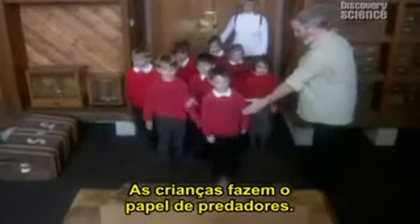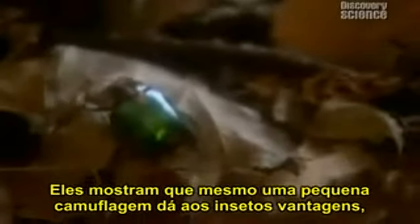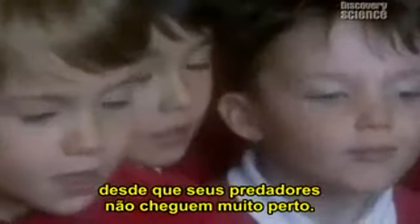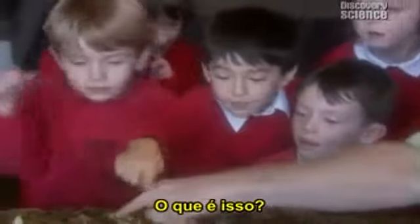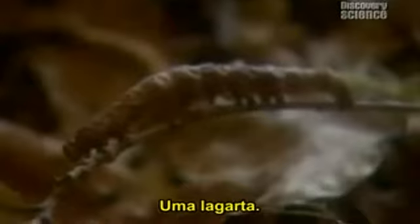The children play the role of predators. They show that even a little camouflage gives an insect some advantage, so long as its predators don't get too close. I think I saw something. No. How about that one there? I saw that one. Caterpillar. A caterpillar. No one spotted that one. No, that's the last one to be spotted. I spotted it. I just forgot.